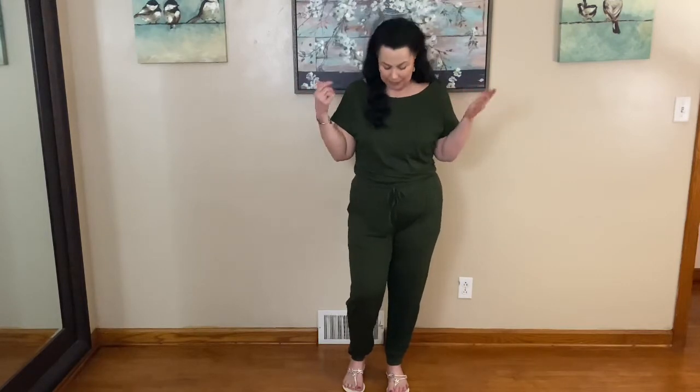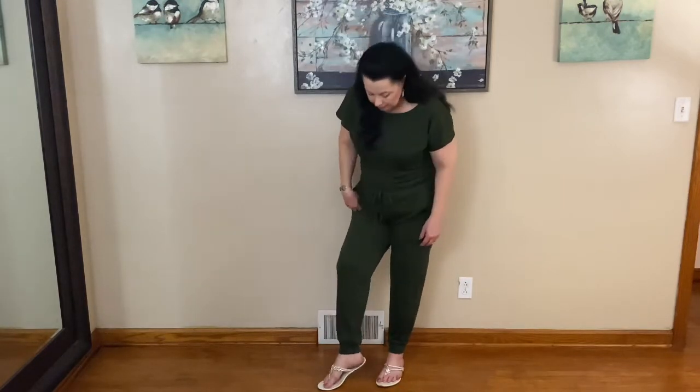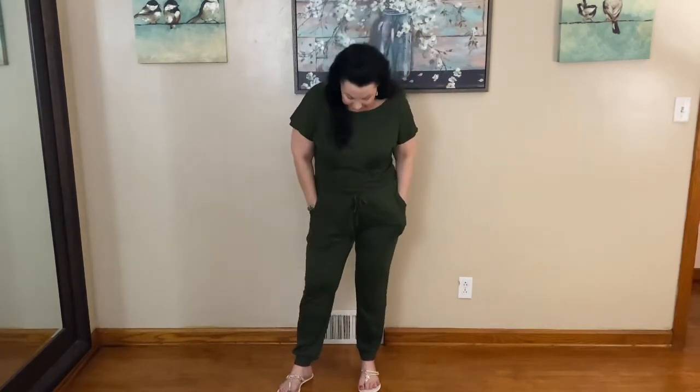Having that one shoulder off is not necessary to me, but it is a cute design if you want to wear it like that. It does have 2 pockets right here. It is a nice dark green color, so I like that. It does have a jogger style bottom at the bottom of the pants there. So very nice, lightweight, casual, comfy, maybe cute. I don't know. I'm gonna have to look back at the video and see what I think. But let's get on to the next item.